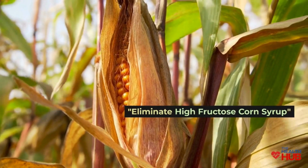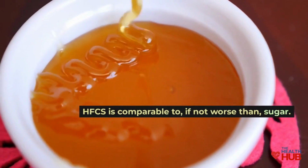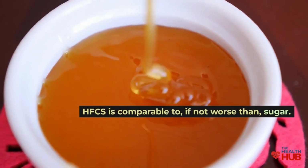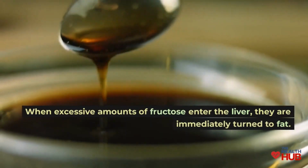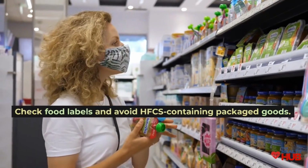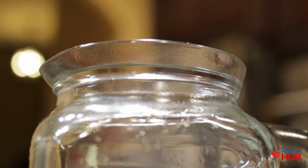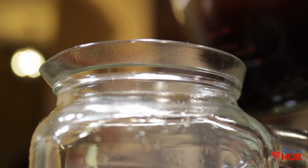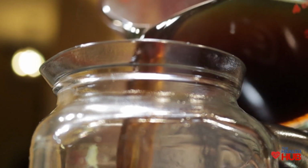Number 5. Eliminate high fructose corn syrup. HFCS is comparable to, if not worse than, sugar. When excessive amounts of fructose enter the liver, they are immediately turned to fat. Check food labels and avoid packaged food containing HFCS. The names glucose fructose syrup, maize syrup, tapioca syrup, fruit syrup, and crystalline fructose are used to mask HFCS.